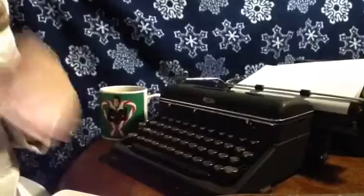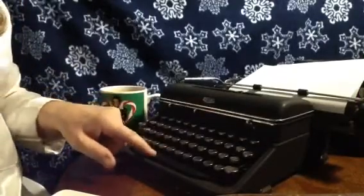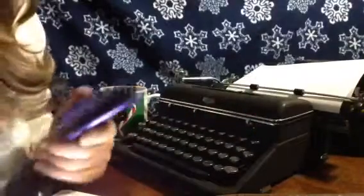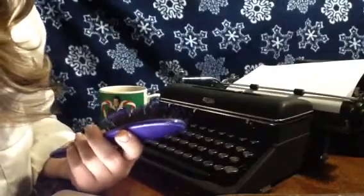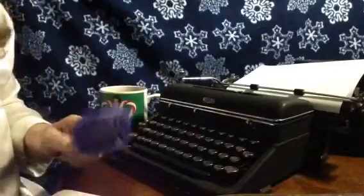I won't be doing that much typing, really. It's kind of loud. The keys are kind of loud, but it smells just like you would think antique would smell like. It smells just like an antique store.